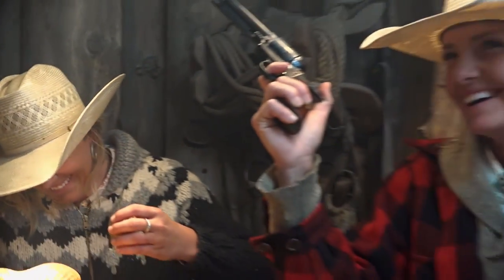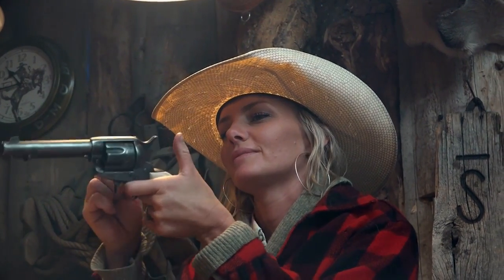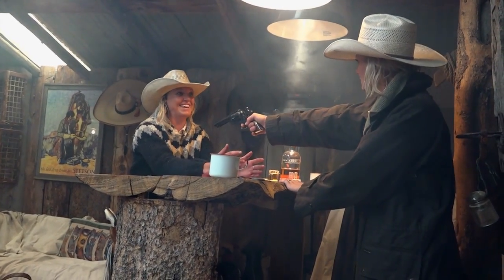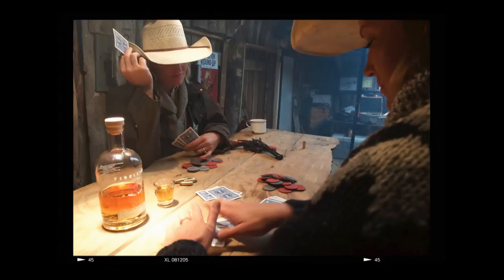I mean, all the opportunity for shooting stuff outside is right here in our backyard. The smoke, the Colts, and the whiskey may look a little edgy, but it's all just good fun. Time out! I gotta get rid of it. I'm trying to look mean. This is my mean face. And it makes for some great pictures.